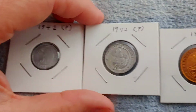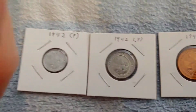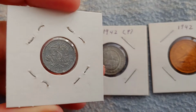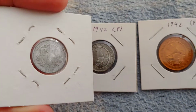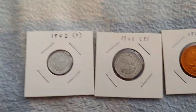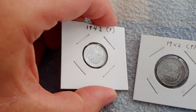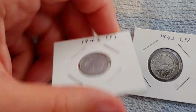Switching gears, the next country alphabetically is Bolivia. Now, except for some of the 10 centavos, most of these were actually struck in 1943. But they're all dated 1942. As you can see, the 10 centavos is 100% zinc. So that makes it an interesting coin.